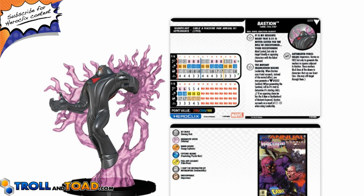your executioner. I'm not sure, but anyway, mind control, but only to target friendly characters with the robot keyword. So that's really cool there. Anytime you can mind control your own figures, you're up for some shenanigans and bordering on game-breaking mechanics. Now, this guy's point values, as we'll get into in a minute, aren't going to allow for that too much because he's a little too expensive, so he has to be your dude. But you never know. There might be a little fold in here that helps with that.